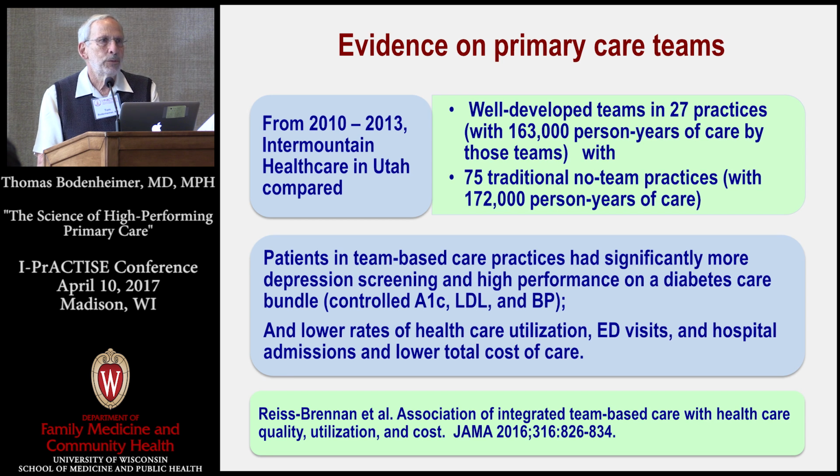There was finally one very good study, which came out in JAMA just last year from Intermountain Health in Utah. They have many, many primary care practices, and they've been working on team-based care for probably 10 or 15 years. They compared teams in 27 practices that were very well-developed teams that had been working as teams for at least 6 years and had certain characteristics. And they compared that with 75 no-team practices.